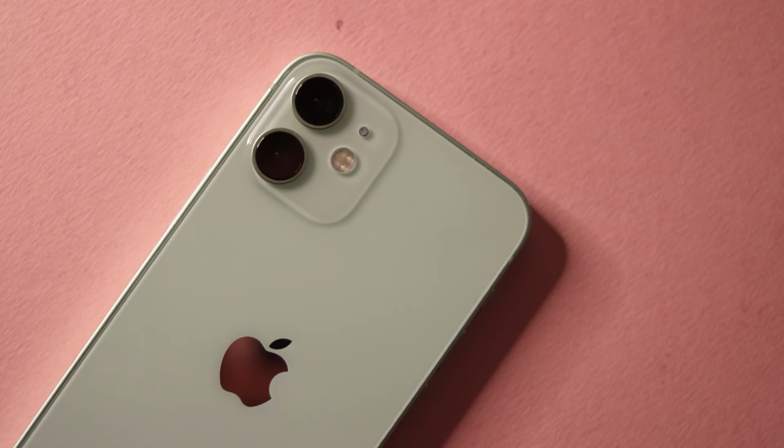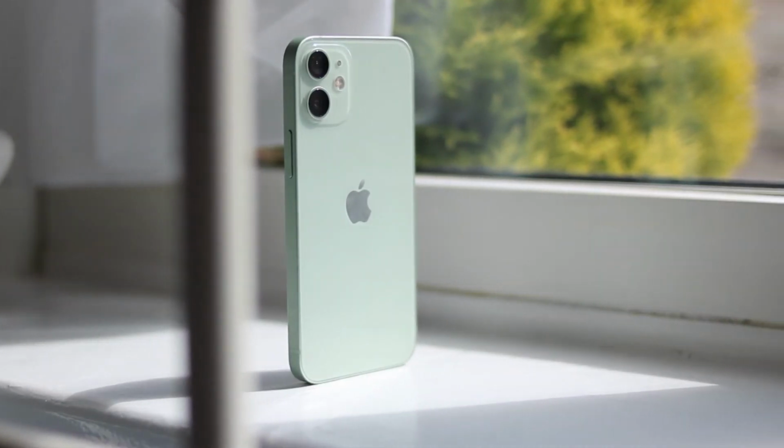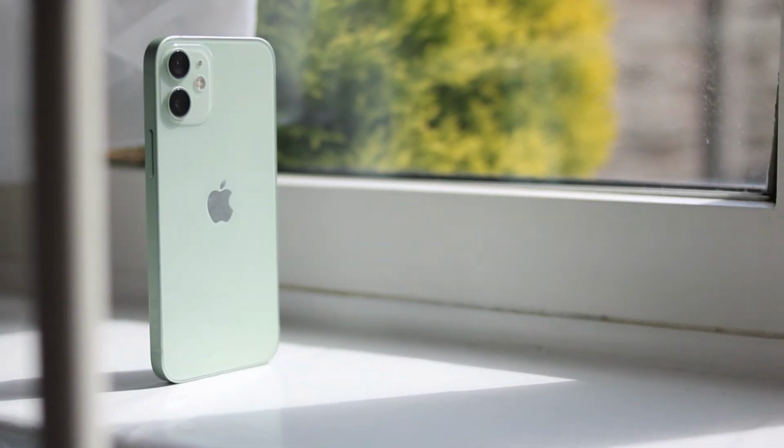Now there are many people that want smaller smartphones, but they don't necessarily want to compromise on performance. And thankfully Apple has the answer here with its marvellous mini iPhone 12.